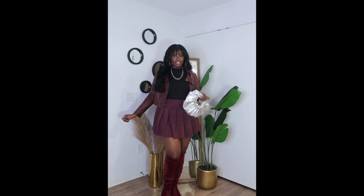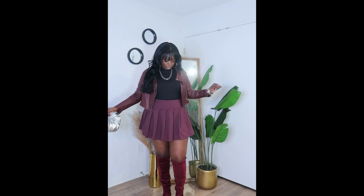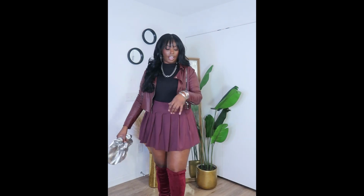Alright you guys, so this is outfit number 4. So it's a burgundy skater skirt with some burgundy boots. I decided to do it with silver, so I still have on my silver chain, still the silver bangles. I took off the rings, but I paired it with this silver bag.